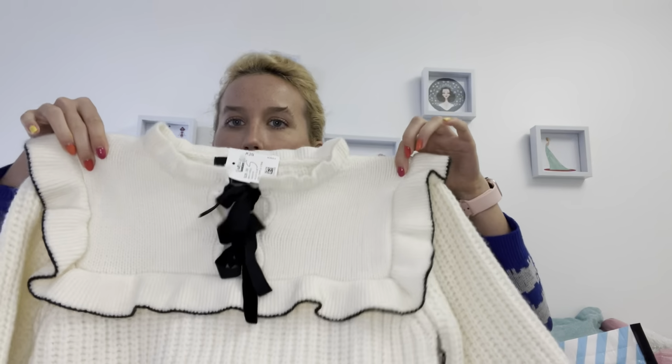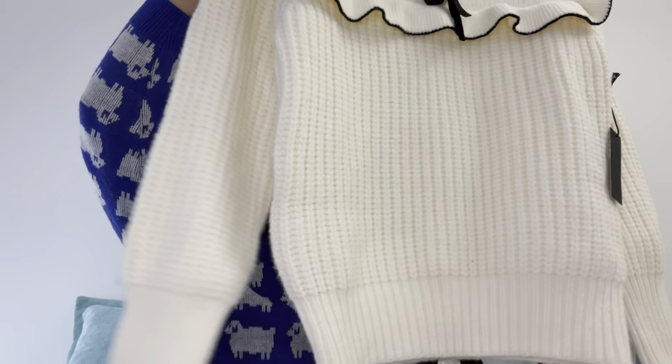Anyway, first piece. Knitwear is very big. It's always in on the seasonal times. I love a preppy piece. Okay, I saw this and I was like, oh, hello, look how cute she is. She's a cream chunky knit with the ruffles, with the bow.